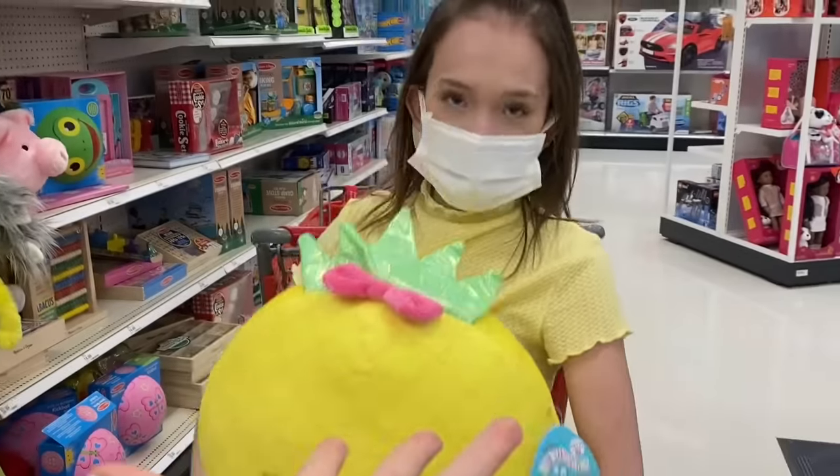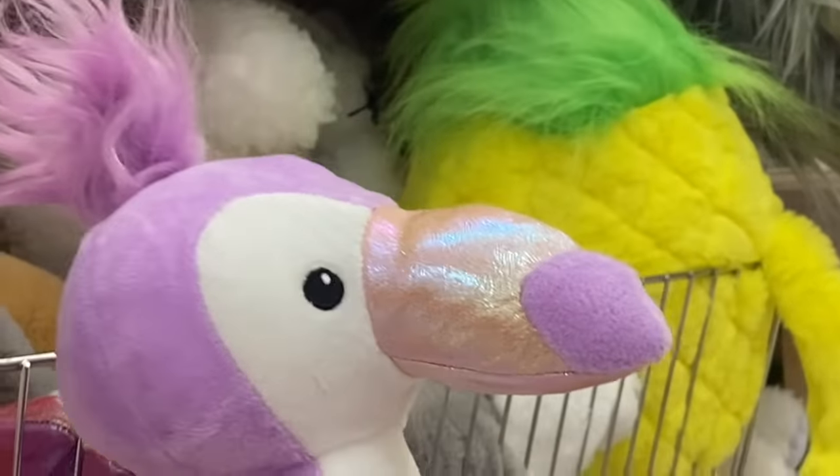Have a Squishmallow in your color. Oh my god, all I have in my color are these ostriches.